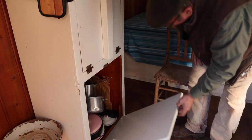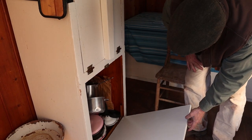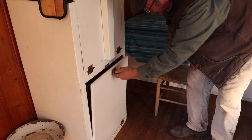This gets used very occasionally as kind of a little guest room. Not too many people really want to hike out to the sheep wagon. I think we're going to move it closer to the house so it'll get used a little bit more often. And there's another little cabinet down here that has more pots and pans, dustpan, things like that in there.